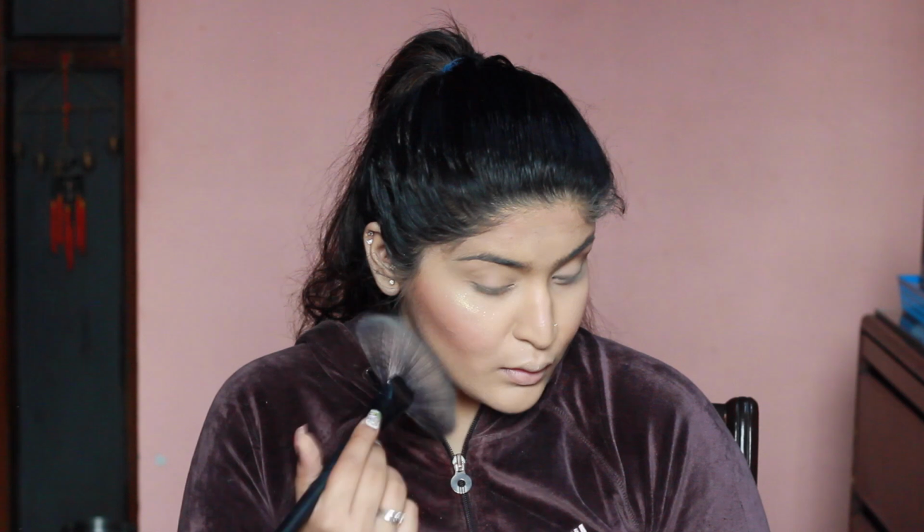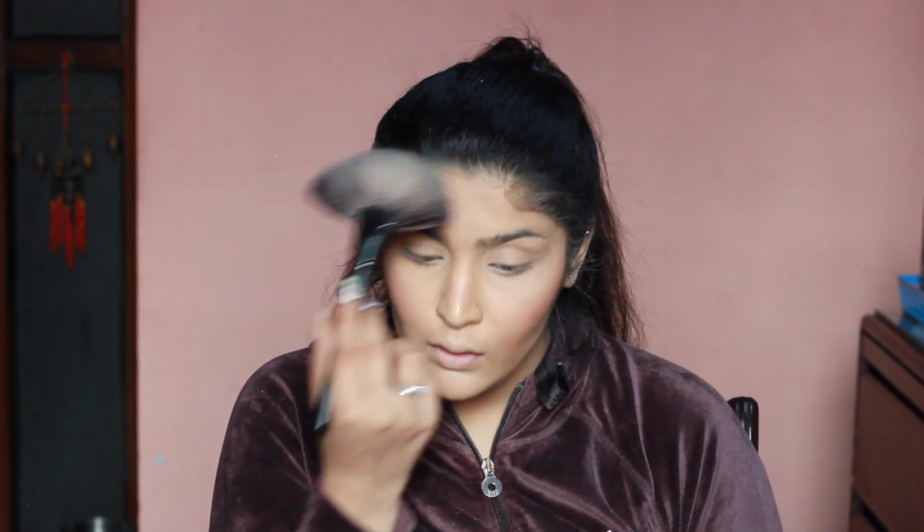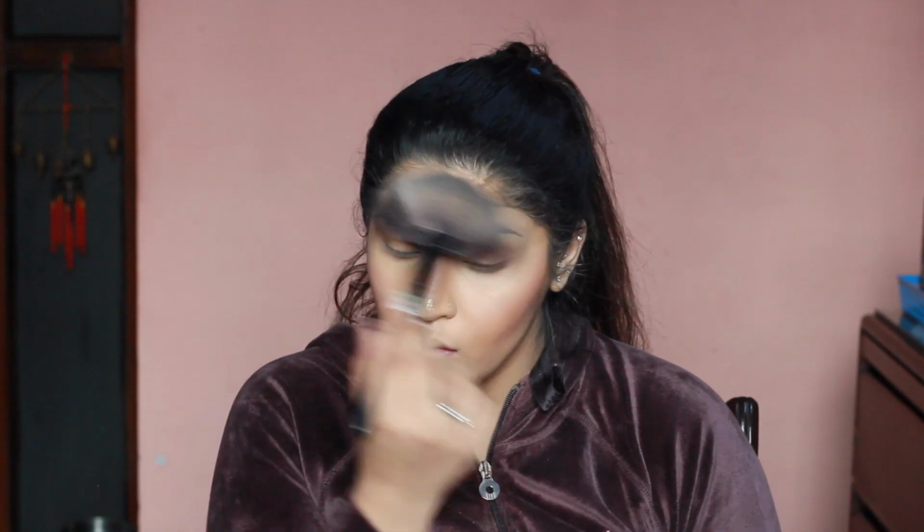This gives a really nice effect, guys. I love it. So I'm going to go on the tops of my cheekbones. I'm also going to go on the tip of my nose, between my forehead, on my Cupid's bow, and the usual places that I like to highlight.